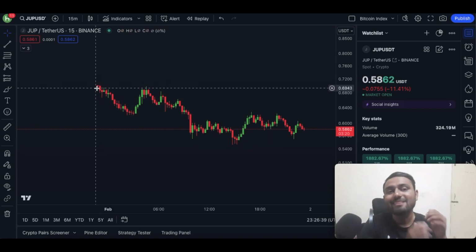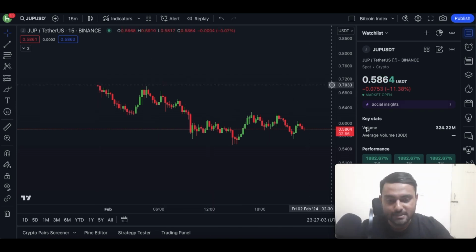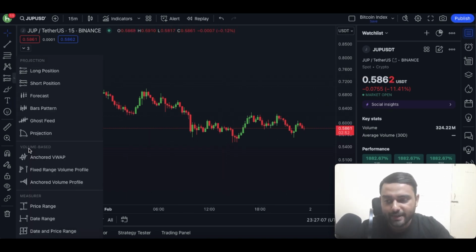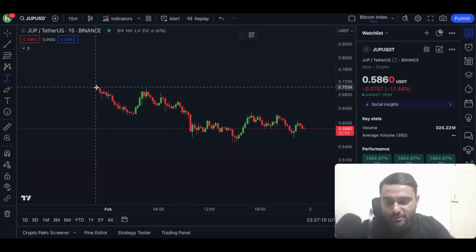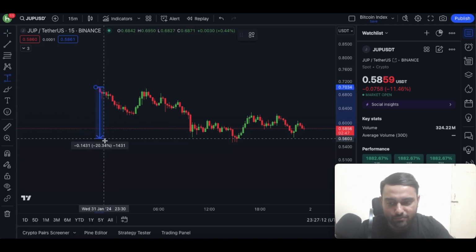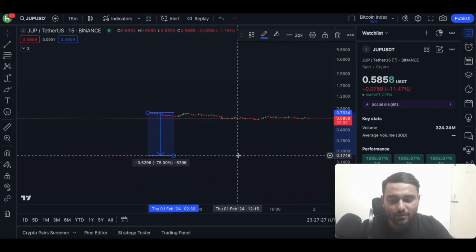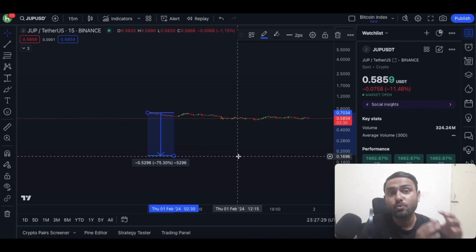Now my thumb rule is I do not buy any token immediately after it releases, except for SAPM, which I bought right away. I generally wait for about a 75 to 80% correction. That's a ballpark figure. So let's see where a 75% correction will put the Jupiter token. Currently it's at around 58 cents, but we will take it from the highs. The high was at around 70 cents. So from 70, if we get a 75% dip, it will put the price at around 17 cents, or around the 20 cents mark.